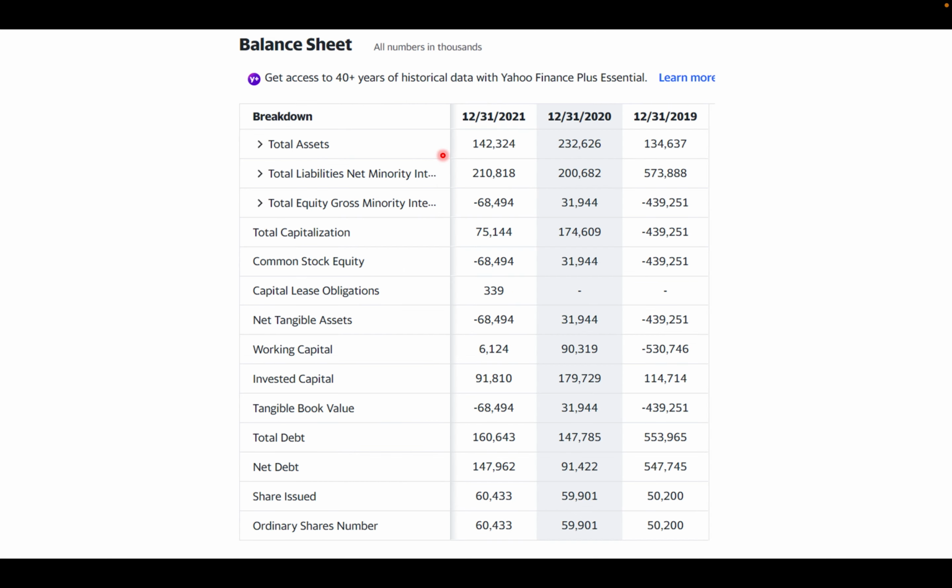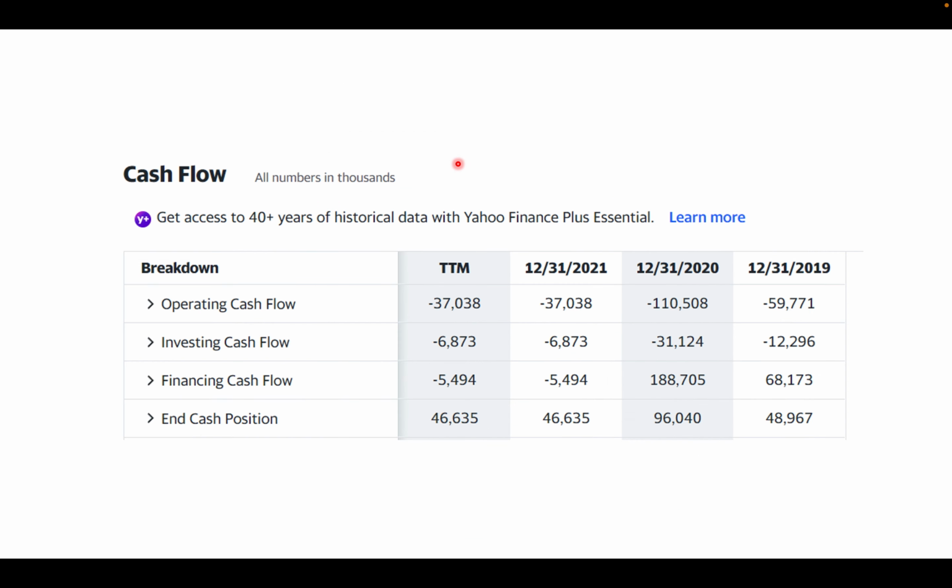So let's move forward with the balance sheet, right? Total assets they have, everything's in thousands, so 140,000 times 1,000 becomes 142 million. Total liabilities are about 210 million, which is a lot greater. Which means that stockholders' equity is about negative 68 million. So the balance sheet is better than 2019, not better than 2020, 2021. It's again not a profitable company.